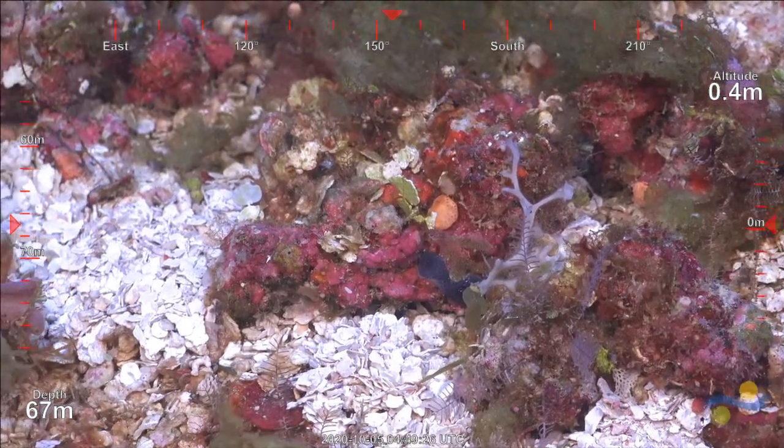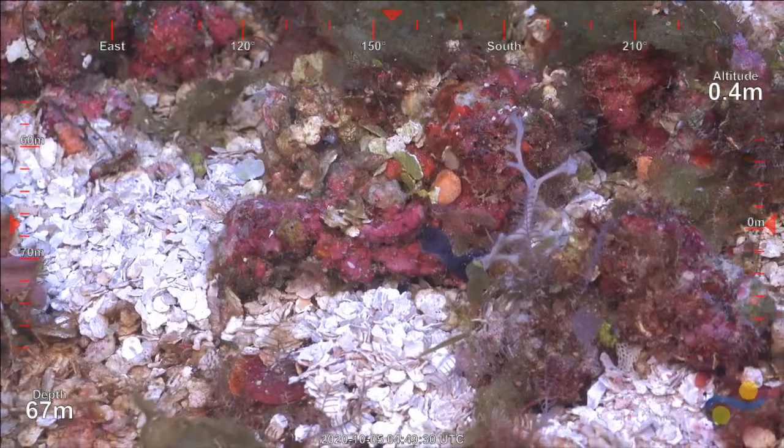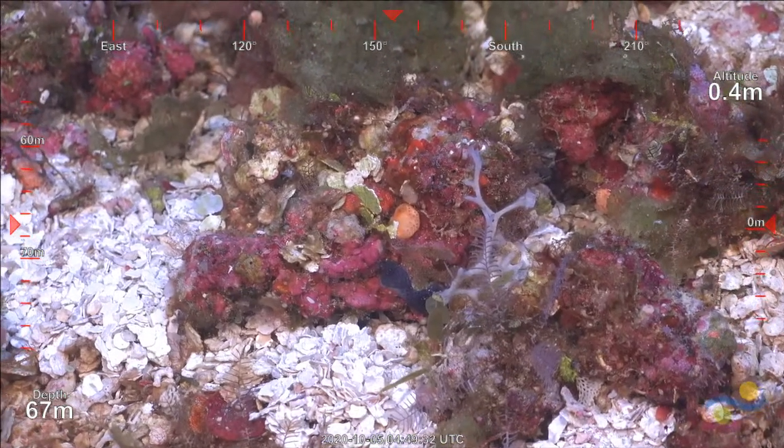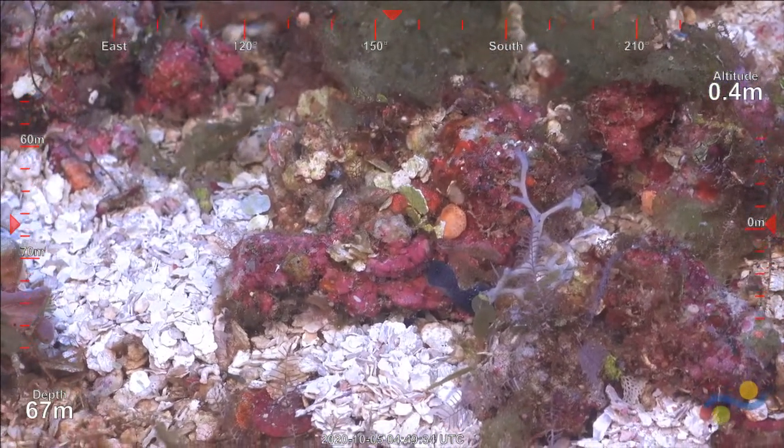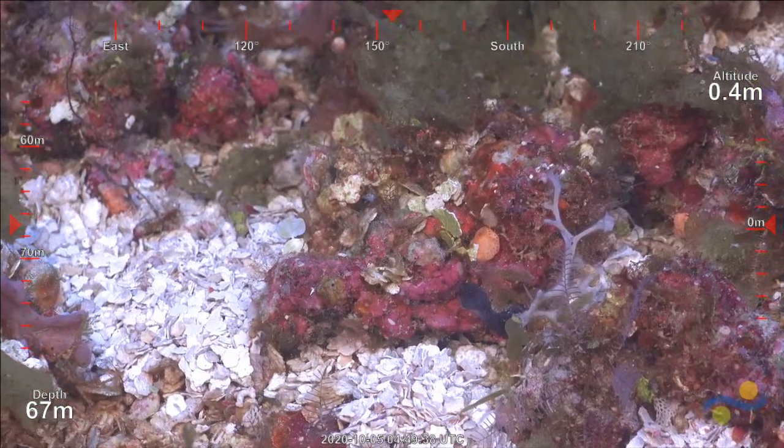So describe these mats, Tom, because when you talk about mats, you immediately think of algal mats, but you're talking about a build-up of skeletons from these corals, or?